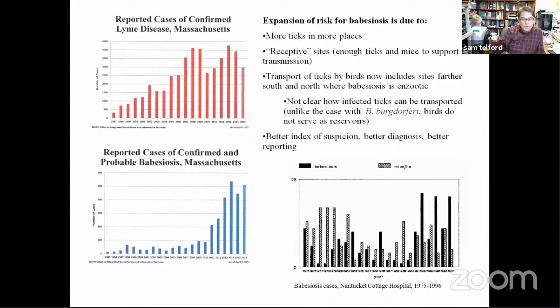I was fortunate to be friends with the people in the clinical lab in the cottage hospital, and they provided me with the numbers that they'd seen. The late Pat Snow there kept a record of how many cases she found each year, and the black bars are those cases that she found personally on Nantucket. And you'll notice that starting about 1992, it looked like there was a doubling of the number of cases.